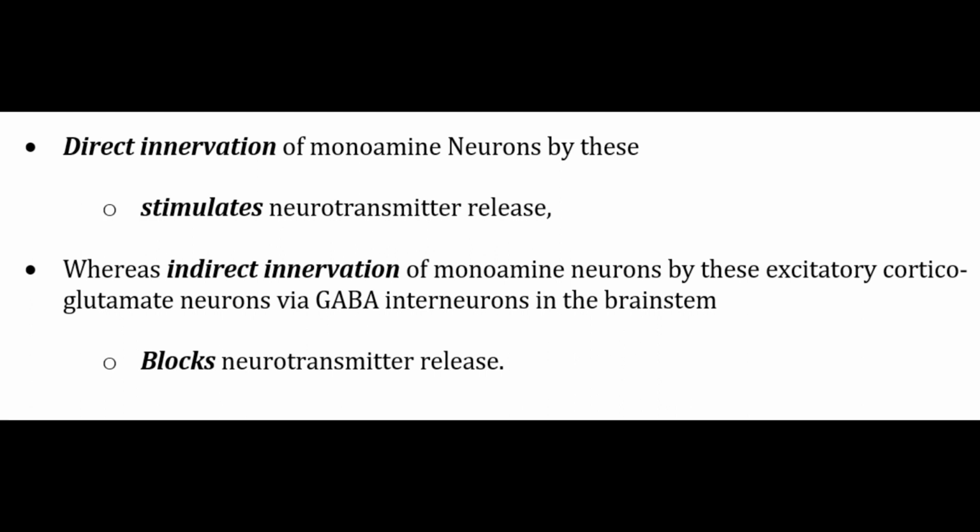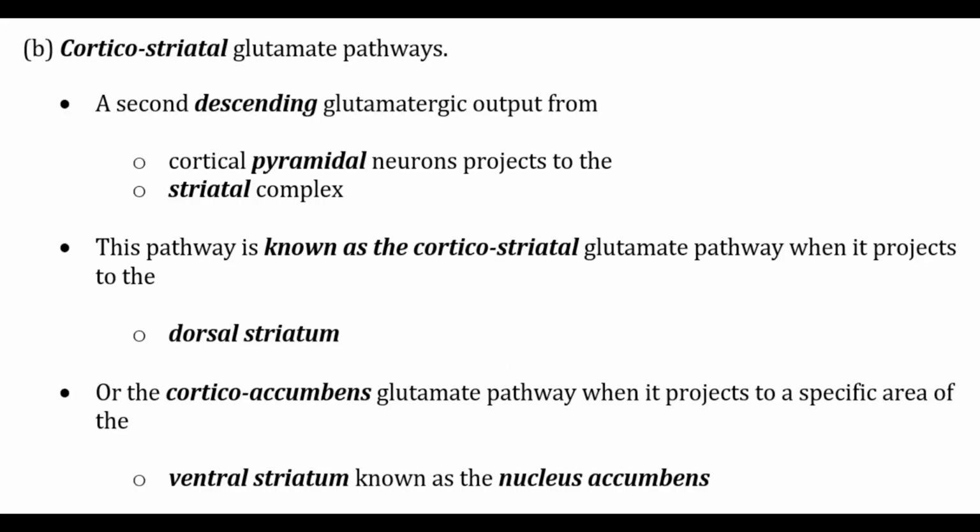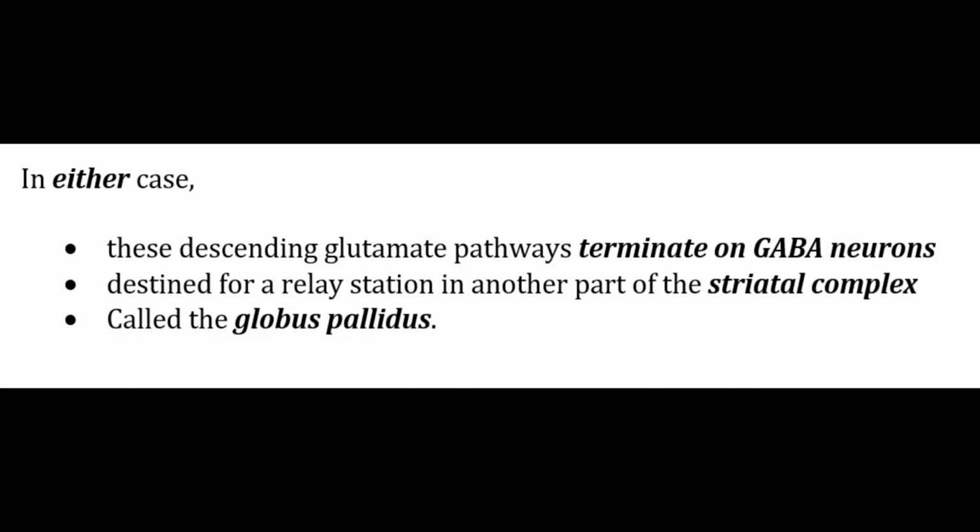brainstem blocks neurotransmitter release. The second descending pathway is the cortico-striatal one, and it extends from pyramidal neurons to the striatal complex. Interestingly, it is known as the cortico-striatal glutamate pathway when it projects to the dorsal striatum, whereas it is known as the cortico-accumbens glutamate pathway when it projects to a specific area of the ventral striatum, also known as the nucleus accumbens. In either case, these descending glutamate pathways terminate on GABA neurons destined for a relay station in another part of the striatal complex called the globus pallidus.